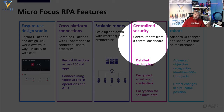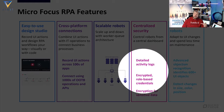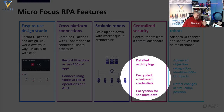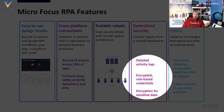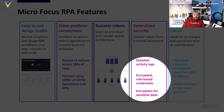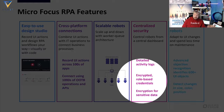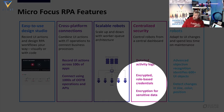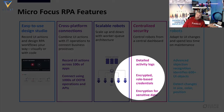And then you've got the centralized security. You can log in with your credentials, your single sign-on, and you can have people who only have access to certain things. This is like encrypting sensitive data, so your GDPR and PII data. It also makes it role-based in credentials, so I can access certain systems, you can access other systems, and maybe the bot has to have very similar ones.